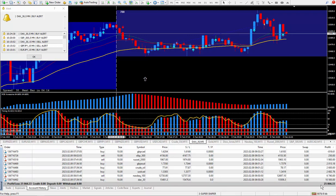Added up all the pips and the ticks, and I knew it was going to be over 200. Well over 200 because of this DAX 30. Grand total came to 437 pips and ticks. And all of those pips and ticks ended up paying out $25,866.